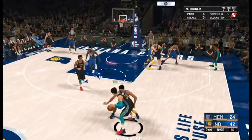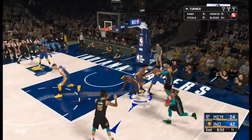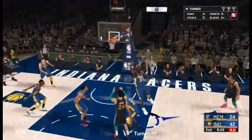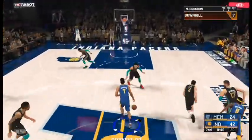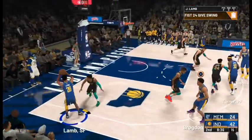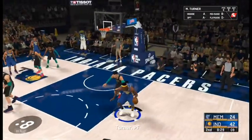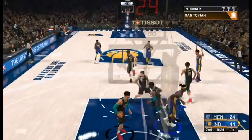Brooks against Lamb. Brooks right side. Clark finds Brooks. There wasn't much defensive resistance there, guys, but somehow he blew it anyway. Missed opportunity. Over in the corner, Lamb. Back to Brogdon. Pass to Sabonis. Outside Holiday. The 10-footer. In deep, Turner drops it in.